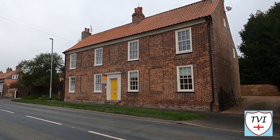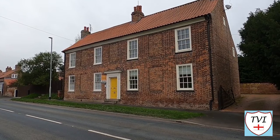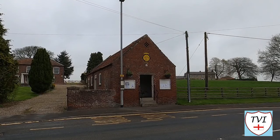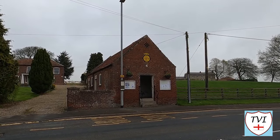During the Roman era, Garton on the Wolds would have been more like a small town. It's believed that the Romans even raced chariots here, as well as at some of the other nearby settlements. Let's talk modern transport next as we cross the road towards a brick-built bus shelter.